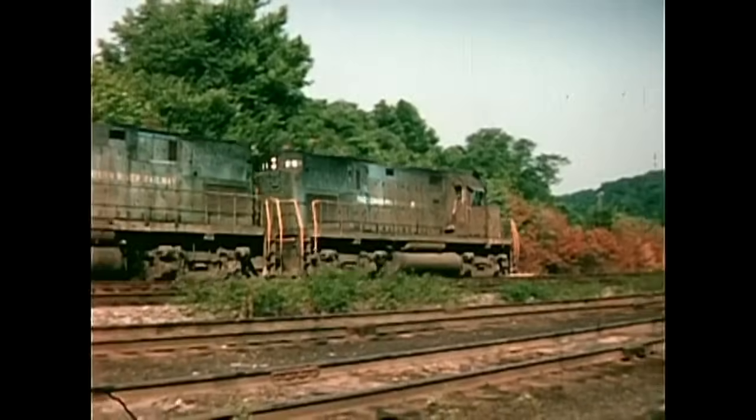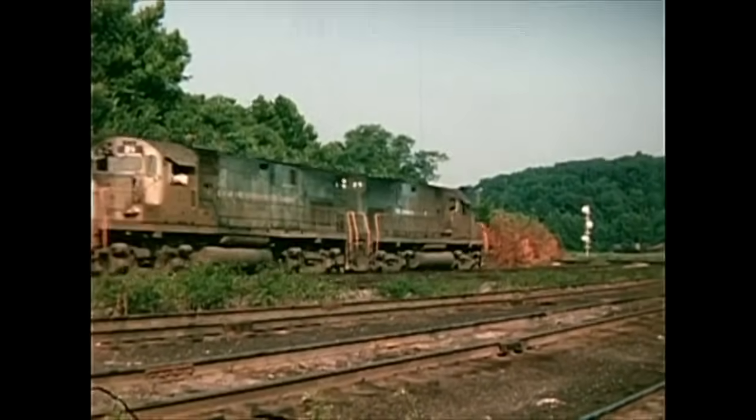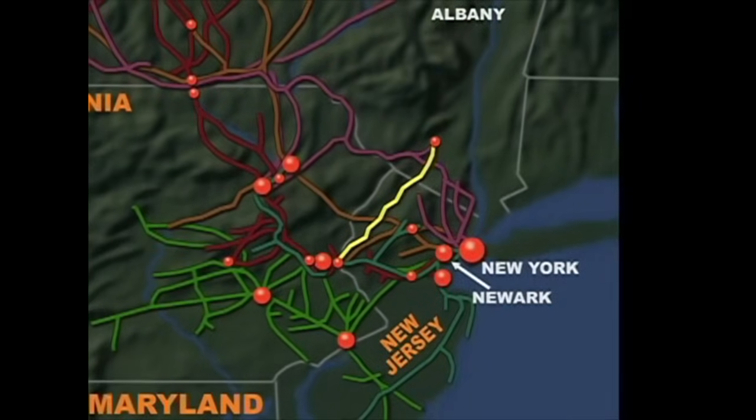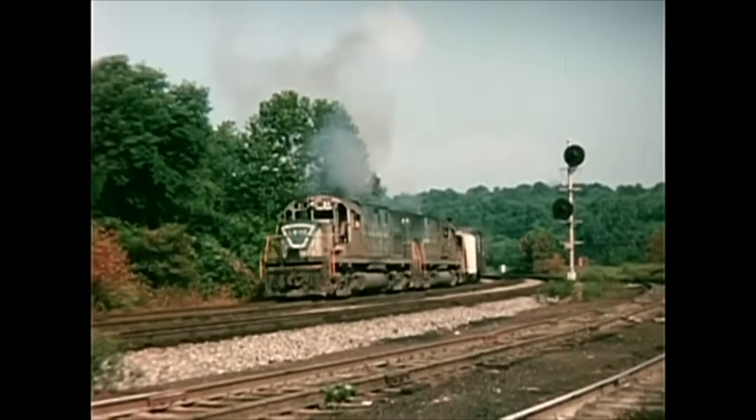Lehigh and Hudson River Railroad ran between Easton, Pennsylvania and Maybrook, New York. It was the smallest road in a tough neighborhood. This map shows the other regional roads it had to fit in with and make a living as another bridge line. It went bankrupt by 1972 and met the same ending by being tossed into Conrail's formation in 1976.